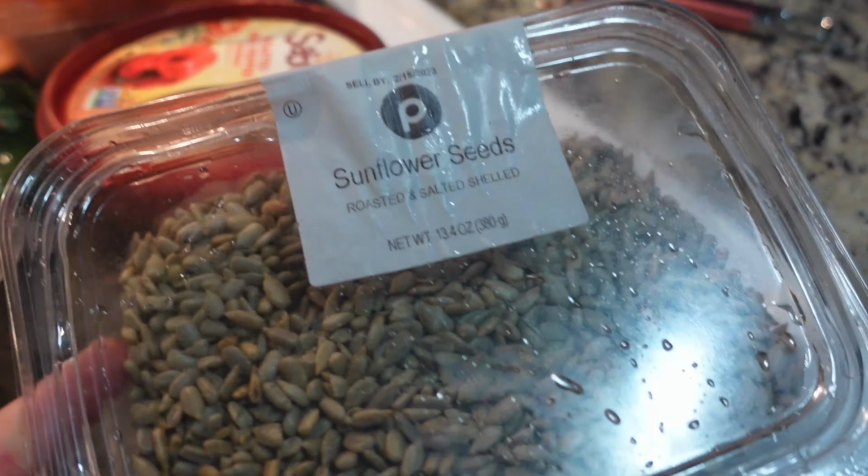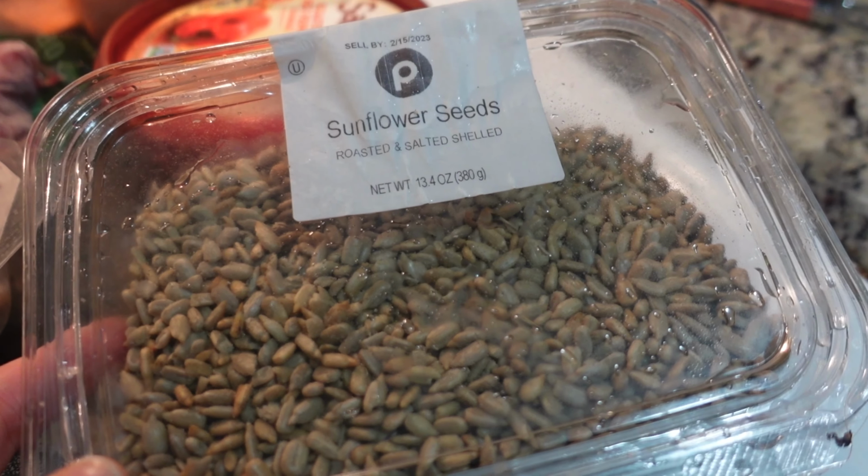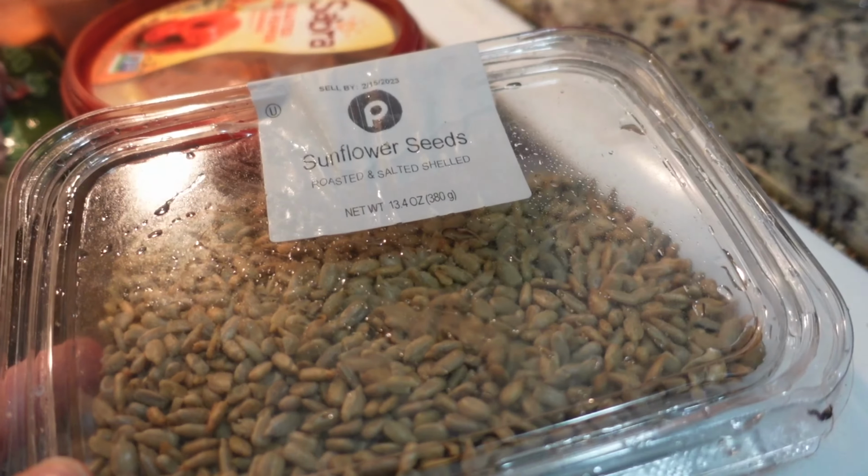But also, seed cycling is particularly important during the luteal phase. That's when the benefits of seed cycling are most pronounced. So I still have some sunflower seeds from our ovulation phase, and I'm continuing to snack on these. Honestly, I'm just taking like a spoon to it and just eating them straight out of the container.